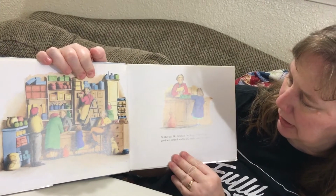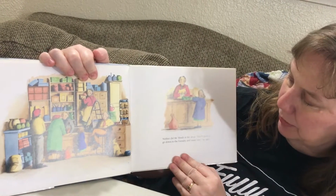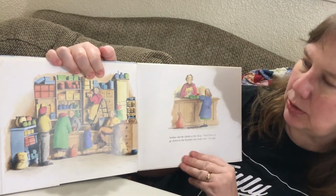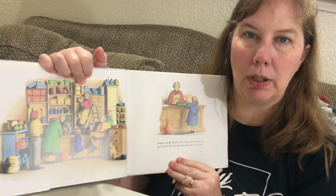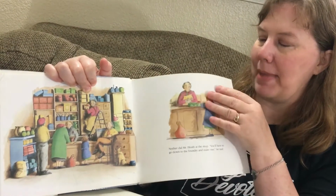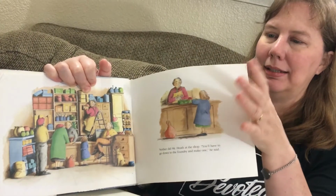Neither did Mr. Heath at the shop. You'll have to go down to the foundry and make one, he said. Usually we can go to the store and buy a new one. But she gets to find out how needles are made. That's pretty exciting, I think.